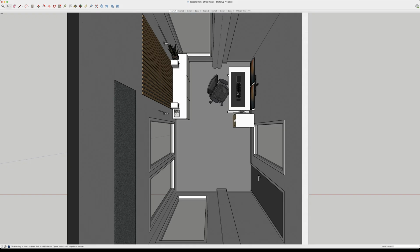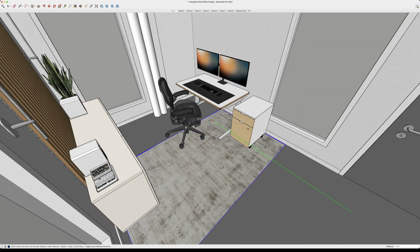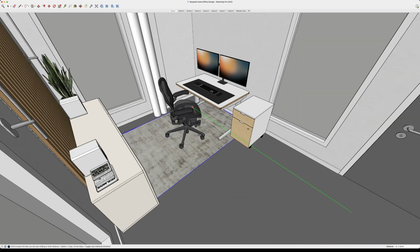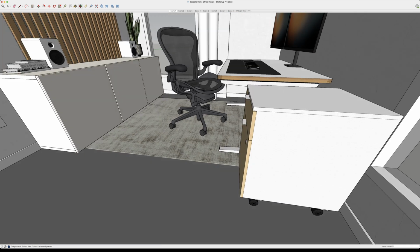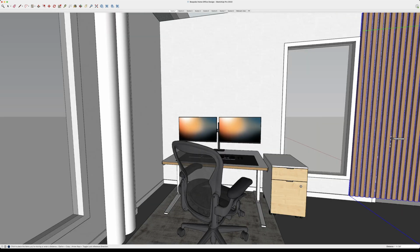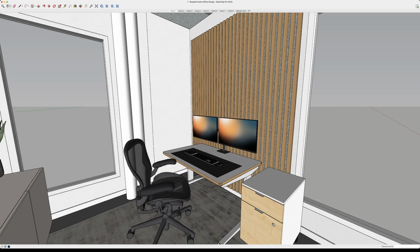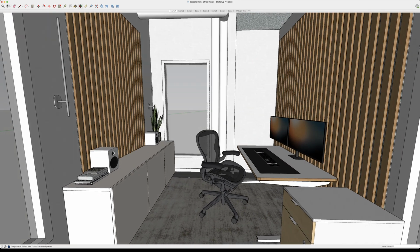At this point, it was obvious that we created two zones, a working area, and a sitting area. So I decided to add a rug to serve as a visual separation between the two zones, and this was perfect as it covered up a good portion of the concrete floors and should help with the acoustics in his space. Instead of adding some shelves on top of the desk, we decided it would be nice to add the same wood slat panels on this wall to really tie it all together.